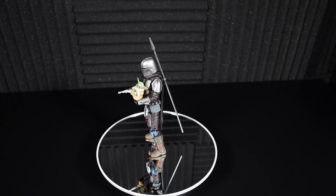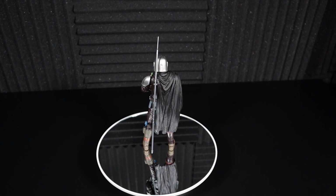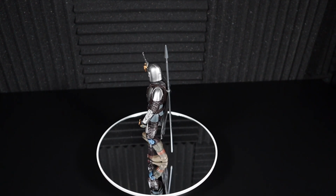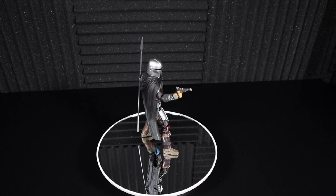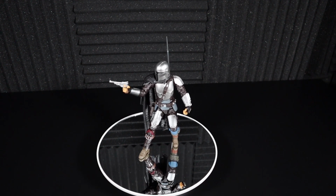Well, we've got our 360 views of these beautiful figures, and of course it's time for some closing thoughts. With old Din Djarin, the one thing that stood out was the holster will not close when the pistol is in there. The little flap will not latch back. With Ahsoka, love the soft goods, big fan. The only thing I do wish is that it had a wire to it so that it had a little bit more posability.